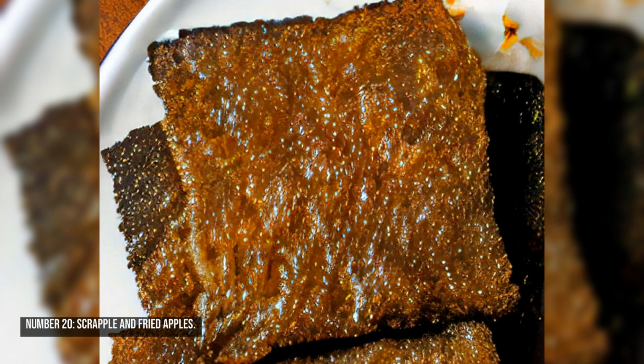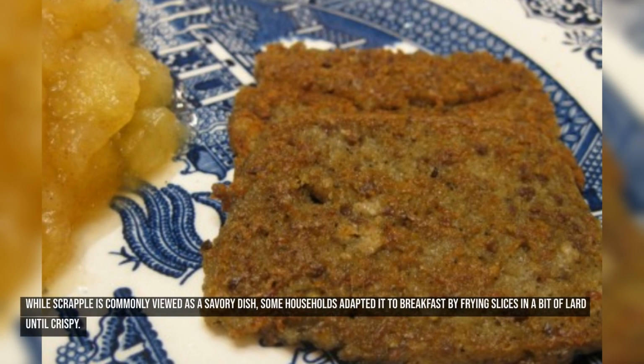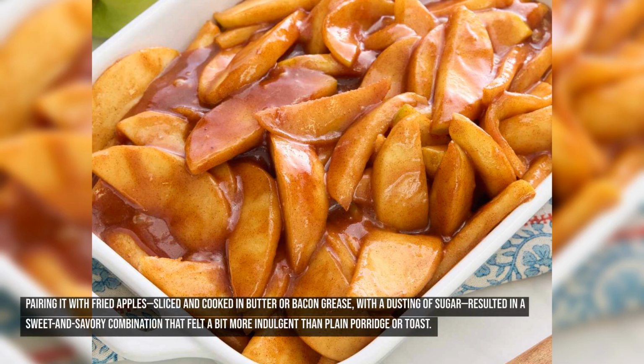Number 20. Scrapple and fried apples. Scrapple, made from pork scraps and cornmeal, was particularly popular in the mid-Atlantic states, but found its way onto many Depression-era tables thanks to its affordability and ability to use up leftover bits of meat. While scrapple is commonly viewed as a savory dish, some households adapted it to breakfast by frying slices in a bit of lard until crispy. Pairing it with fried apples, sliced and cooked in butter or bacon grease, with a dusting of sugar, resulted in a sweet and savory combination that felt a bit more indulgent than plain porridge or toast.